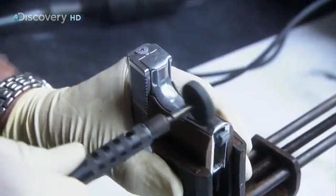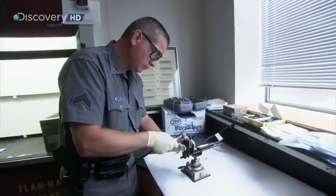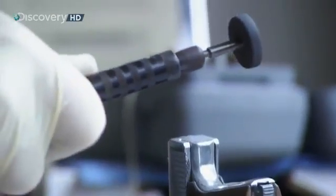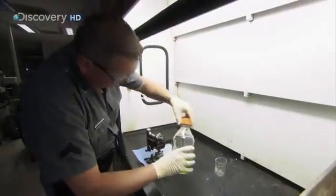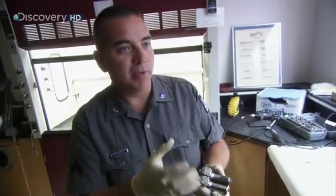Well, the process first is to polish the surface of the area where the serial number was in order to get an even surface. And then we take some weak acids that are called chemical etchants, and we etch the area around where the number was stamped in order to bring back the number or erase it as it appears.